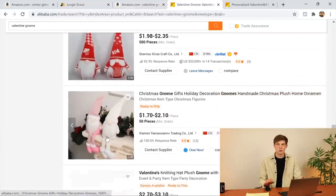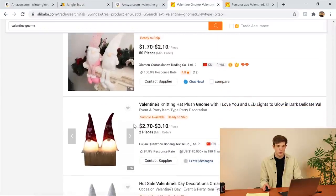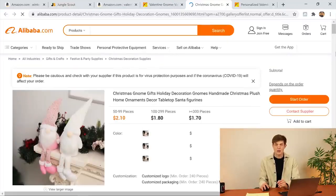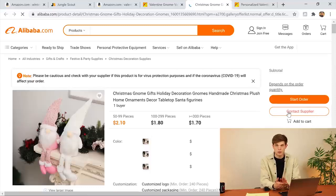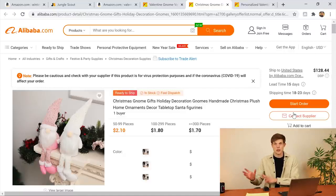And the way that we're going to do this is we're going to send a message to these companies. So we're going to go in here and we can send a message to each one of these companies, reach out to them. We can contact them and say, hey, this is what I'm looking for. I'm looking for 1,000 of these items, X amount of these items to ship over to me so that I can sell them. Can you do it for this price? Blah, blah, blah. And can you also send me a sample? Is there a price for the sample?